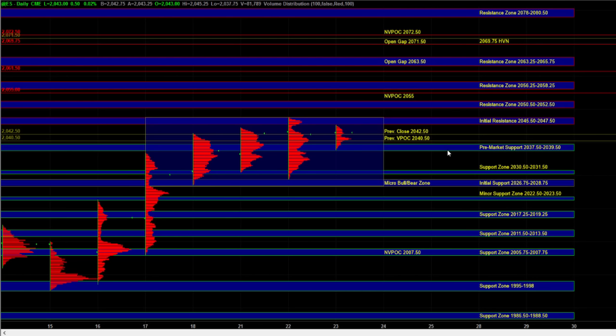Just keep an eye on that pre-market support zone, see if it holds. That'll help set the bias for the day, and we'll take it from there.